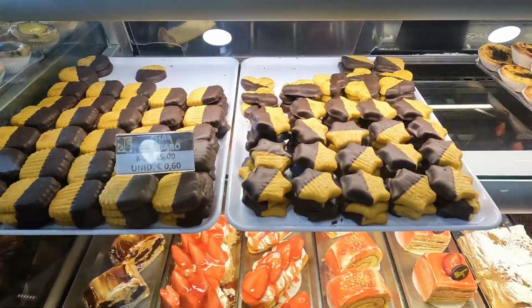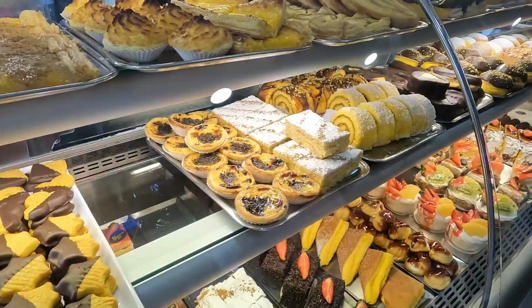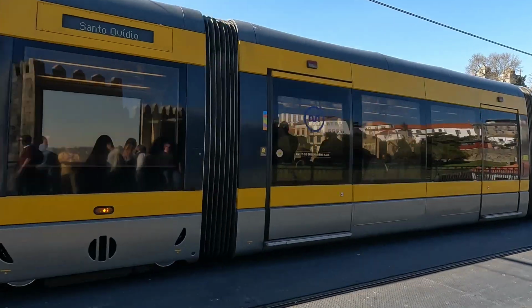Okay, so it's now time for our coffee break. We went into that bakery kind of thing. It was really cheap actually. We're only sharing because we didn't know how much it was gonna cost, plus we're not really that hungry.